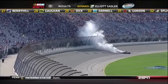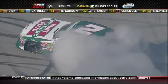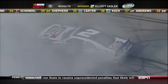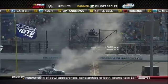We're going there now, Alan. Well, Elliott Sadler started off this season on fire. Four top three finishes in the first four races of the season. Only one top three in the last 13. But Sadler is going to celebrate in victory lane today.